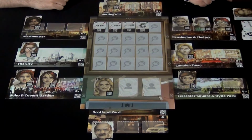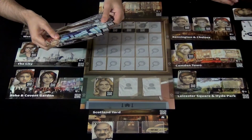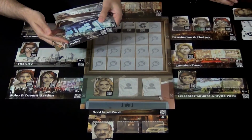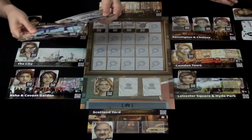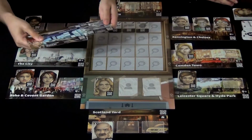Lots of room. Yeah. If you aren't sure about something, you also have these helpful people over here that are always available for you. You can just give them a phone call. For instance, you've got the Intelligence Bureau. There's a hacker, so he can tell you about technology. The morgue is usually useful if you find a dead body, which you probably will. So these are always available.